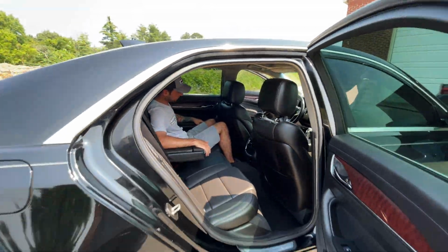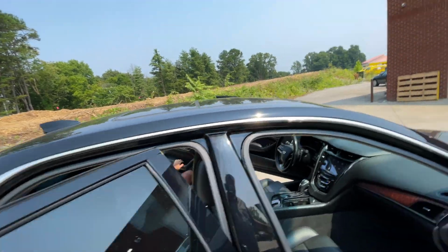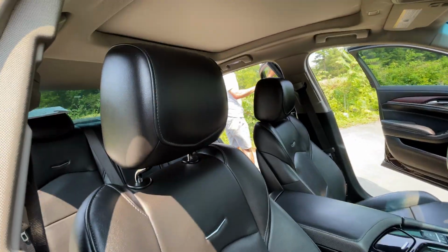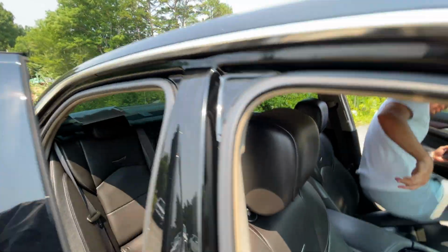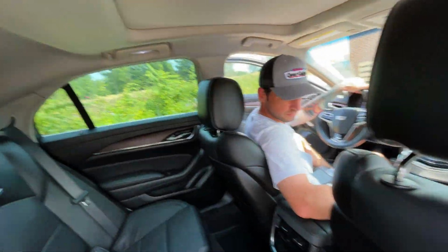It is nice in there, though. I mean, it seems pretty basic, but it's not Corolla basic, folks. It looks kind of like a higher end vehicle. It definitely has the big old sunroof, which we'll check out here in a second, as I climb in here.